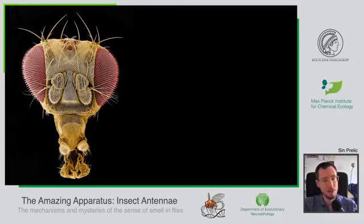So here, as you can see, we have a scanning electron micrograph of the fly head. And as you can see, these are the antennae that we've been talking about so far, which are divided into a first segment, which is barely visible, a larger second segment, which houses the hearing system, and the third segment and the arista, the fourth segment, which is very important in chemosensation.